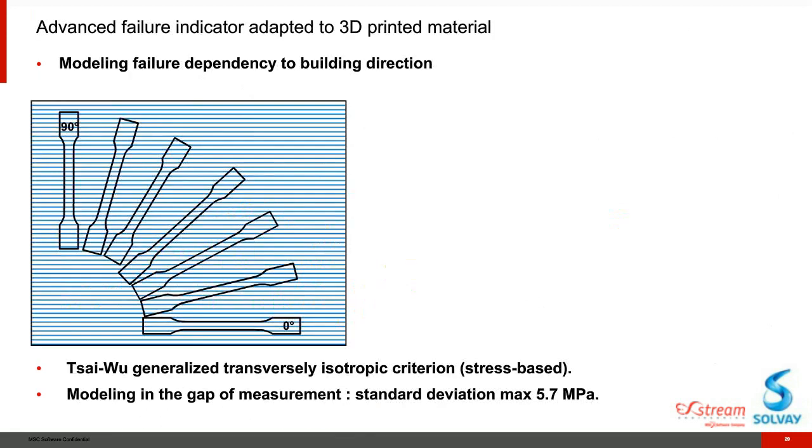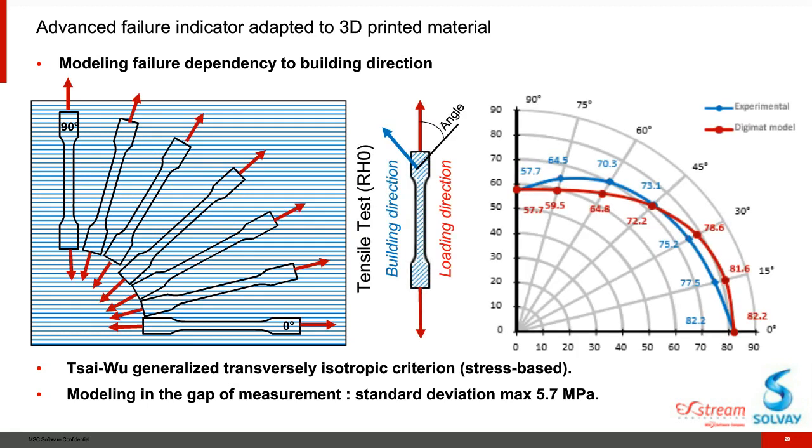To develop this failure indicator, we will reuse the different dumbbells printed and tested at different orientations, and we will then show that indeed we are capable, compared to the experimental curve in blue, to fit a Digimat model of the failure, and indeed we are decreasing progressively the maximum strength of the material with an angle that is increasing. So the worst condition, of course, in this case is when you print the dumbbell vertically.